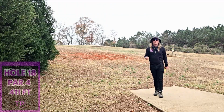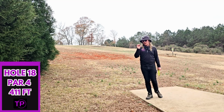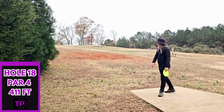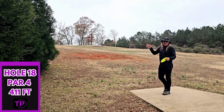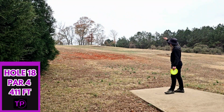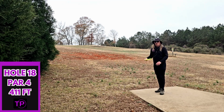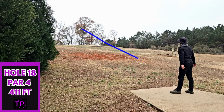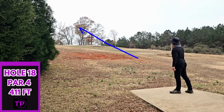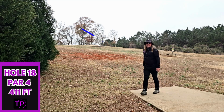And rounding off our fun day here in Carrollton, Georgia, taking on Hobbs Farm, we have hole 18, 411 feet. As you can see, we're throwing up a mountain for the tee shot. Hopefully, we can just get to the top and then make a play for the pin on shot number 2. I'm going to go with my Wraith. Oh, I went too high. All right, I think we're up there. We should be able to see the basket.